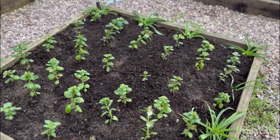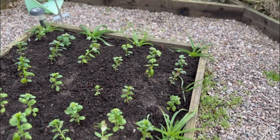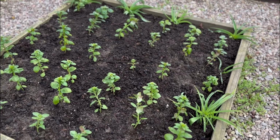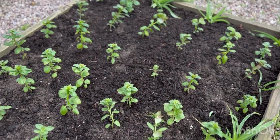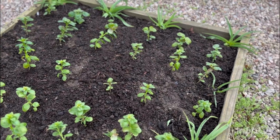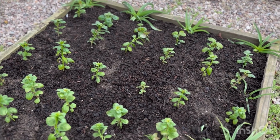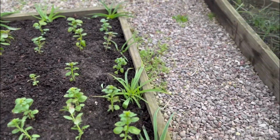Here we go. So Antirrhinum Potomac in lilac and white are now planted out about 6 inches apart. As I said, half of them pinched out, half haven't. We'll see how they get on, and if it starts coming really cold, we'll get some protection on them.